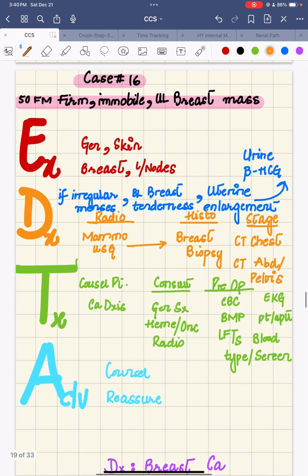50 female who has a firm, immobile, unilateral breast mass. On examination, do a general skin, breast, and lymph node examination to look for peau d'orange in the skin, a general examination and a breast examination to look for the mobility or immobility and firmness or softness of the breast lump, and lymph nodes to look for lymphadenopathy.